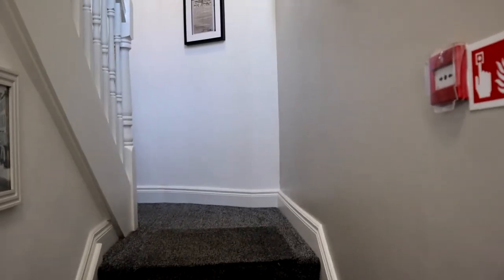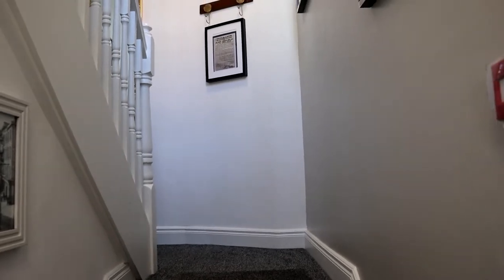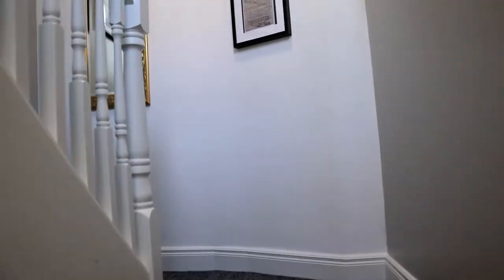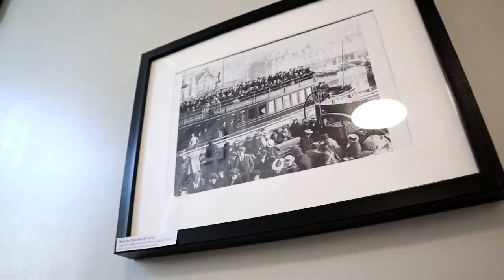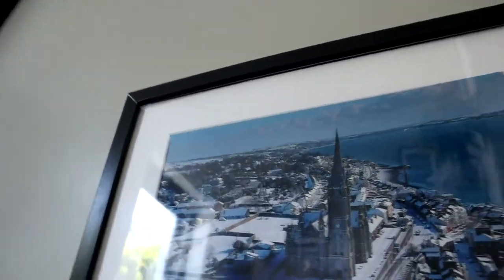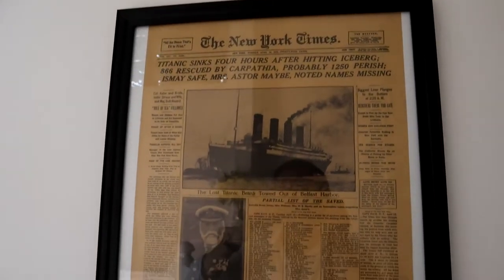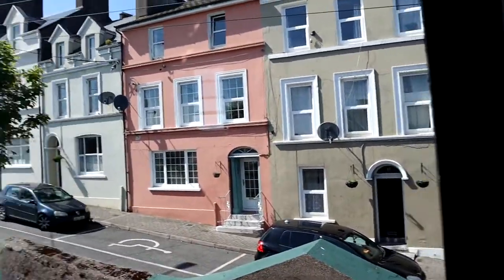So I haven't really looked, so this is kind of my first time looking as well. You come in through this door, and then it's kind of like a shared apartment, if you want to call it that. So I have upstairs, and then I think next door has downstairs. There's a few stairs you have to go up, very important. Mirror, loads of paintings and stuff, pictures of Cobh, that's the cathedral, story about the Titanic. That's the gate you come in, so it's just off a little road there. Continuing up the stairs.